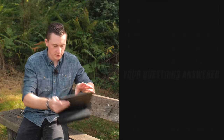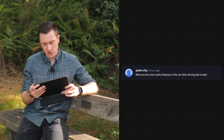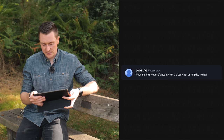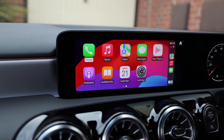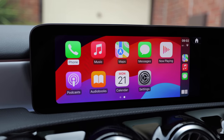Let's see, next one is from MM-XF9JJ. What are the most useful features of the car when driving day to day? Oh, most useful features. Well, I turn on CarPlay every time I jump in, so that's definitely a useful feature. Either wired or wireless, depending on if I'm going on a long journey or something like that.